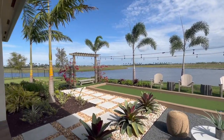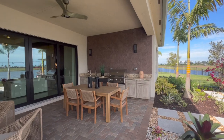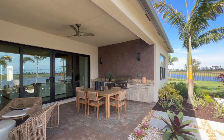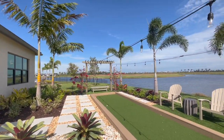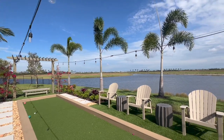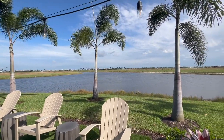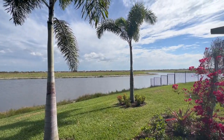But if the arts are more your speed, they have a separate 5-acre facility near the Paseo Park and Town Center, which is where they coordinate all of their cooking, painting, and pottery classes. There's a community garden and so much more. But it doesn't stop there. The entire community is incredibly walkable with plenty of sidewalks and streetlights, and everywhere is connected for walking, biking, and golf carting around through the Paseo pathway.